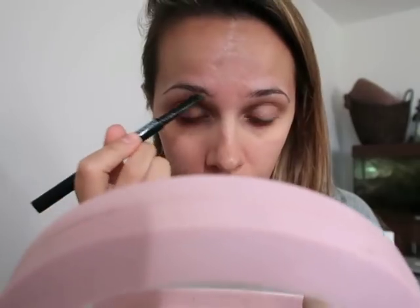So what I always start with first is the brows. What I'm using is Bobbi Brown. It is the Perfectly Defined Long Wear Brow Pencil. This is the best eyebrow pencil I have ever used, and I will recommend it to anybody because it is just the best. It is long wearing. It just does the job basically.